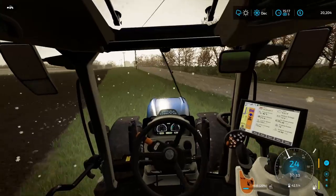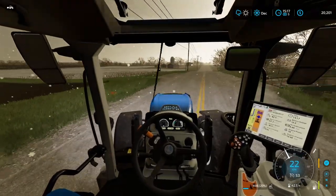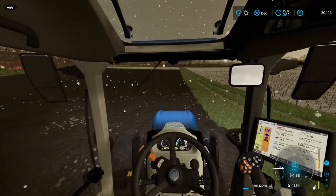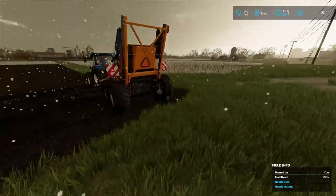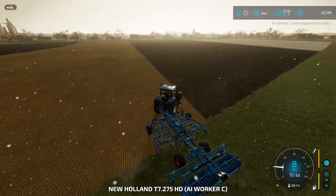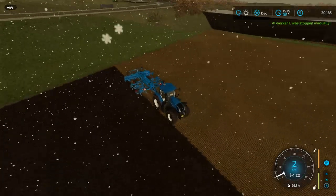Unfold this again. Should be safe to do this. Just turn on the working lights, and then set this on a worker. And it's off. Beautiful. Let's see how far this has gone. I will disable the worker here. Yeah, this has done a pretty good job.